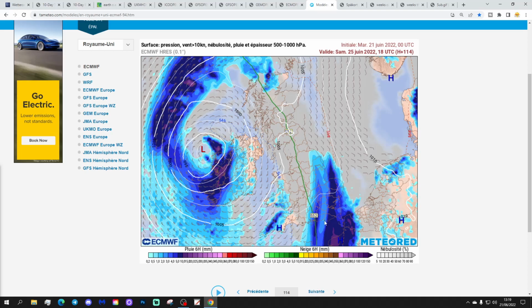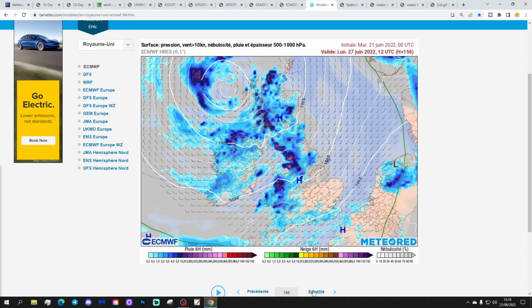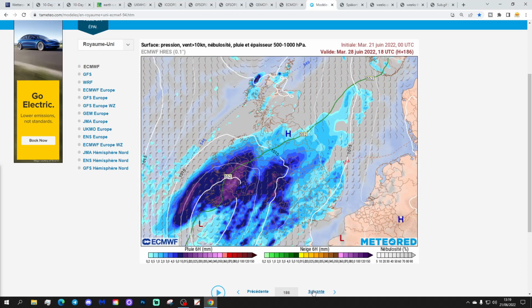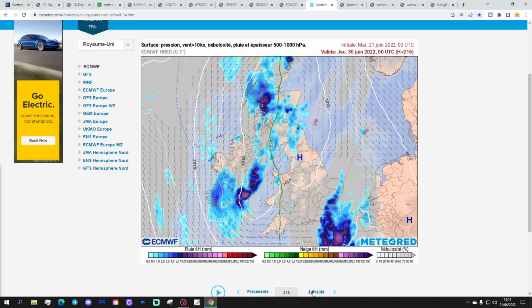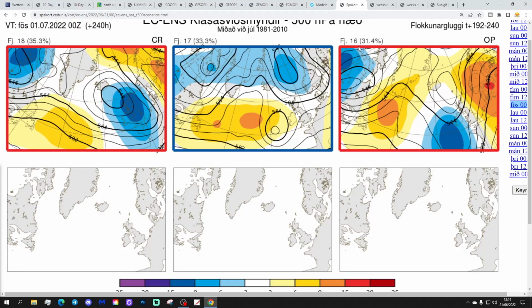Actually, that could be a little bit thundery, that rain there. And just further showers and longer spells of rain then, particularly to the north and west, as you get into the early next week. More wet weather piles in by around the middle of next week. And day 10, you know, still looking quite showery by the first day of July.